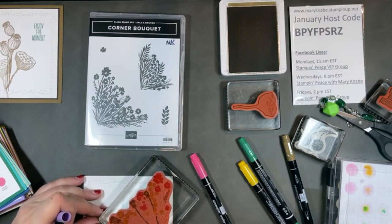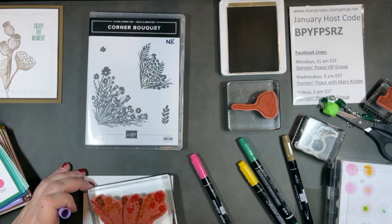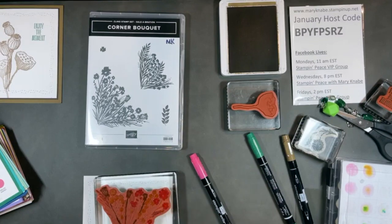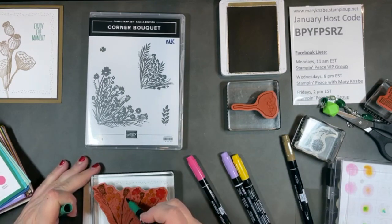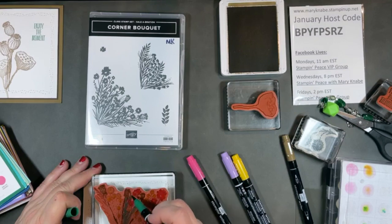Now, if you're working with several different colors, it's possible, and even likely I'll say, that some of that ink you're putting on will be drying. And you can tell because if they're glossy, they're still a little wet. If they're not looking glossy, that means the ink is starting to dry. But no worries, because we have an easy way to take care of that. Okay, and this last color I'm adding is, oh, I was going to use just Jade. Okay, I'll use it on the next one. This is Shaded Spruce.